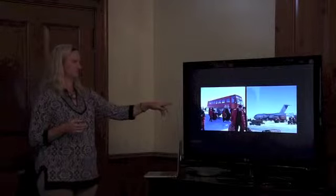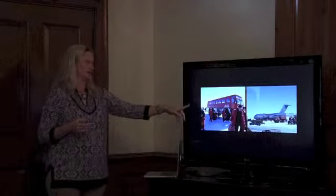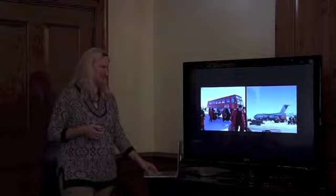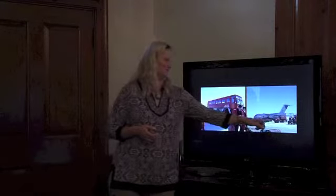This is Ivan the Terabus that drives you into town off the ice runway, and there's a lot of songs about Ivan the Terabus. Ivan's been there a long time. There's also really crazy vehicles there with tracks and giant tires and really heavy duty stuff.